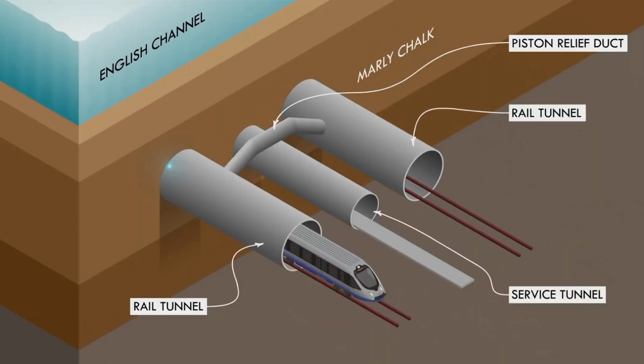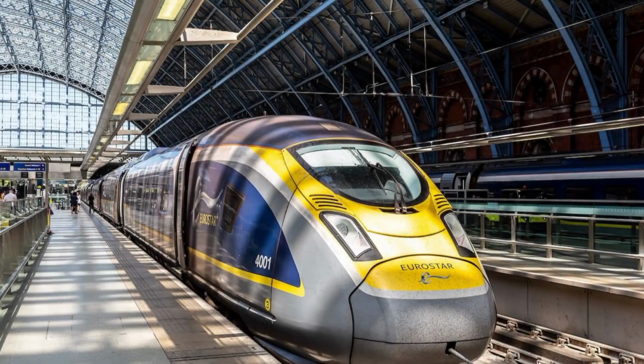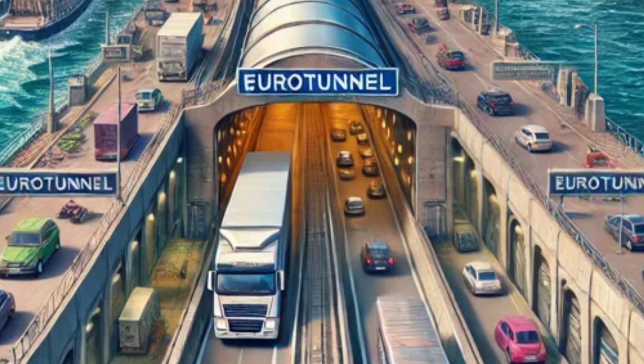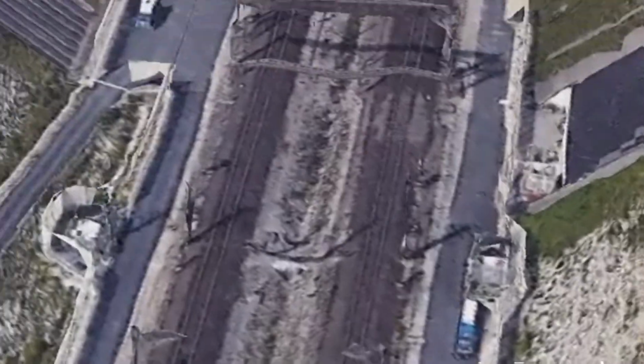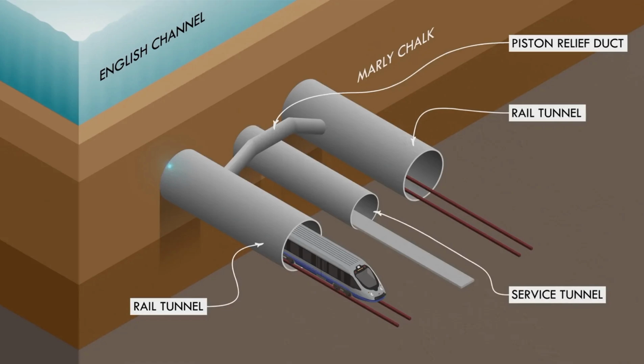The Eurotunnel is made up of three tunnels that run parallel to each other. One tunnel runs from England to France, while the other runs from France to England. Passenger and freight trains run through these two tunnels. The third tunnel is used for maintenance and as an escape route.